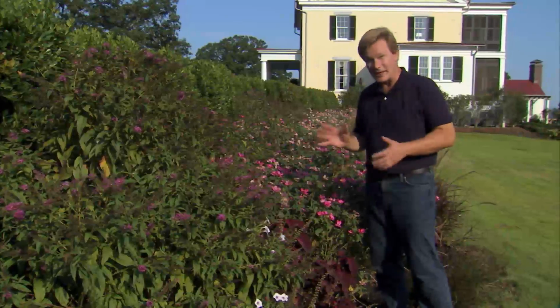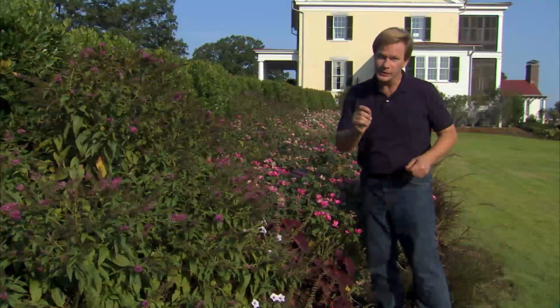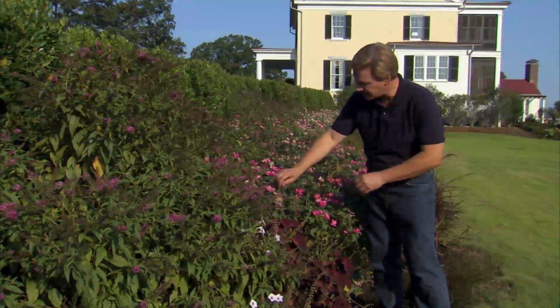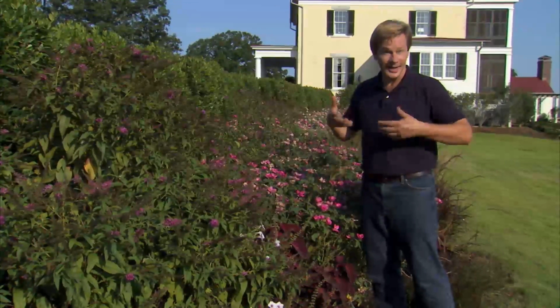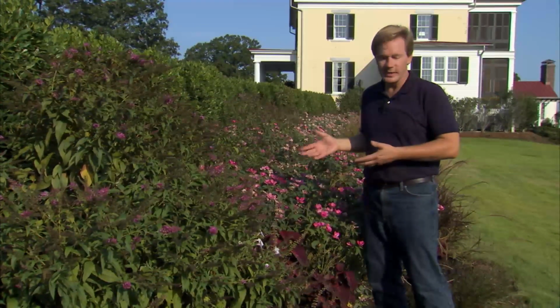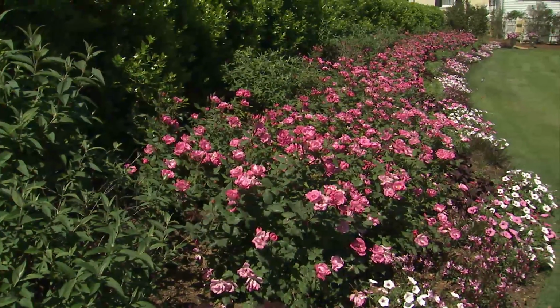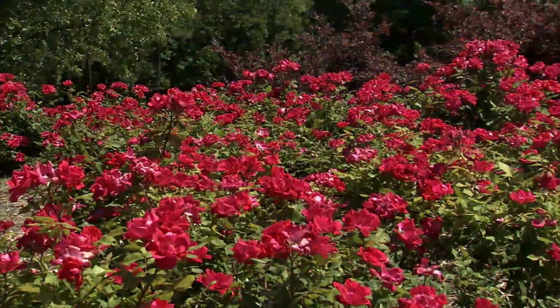This plant really does have a lot of flower power, and to boost it, I'm going to come in here and cut off about the top 6 inches, all these dead blooms, and it'll flush again. You see, this rose blooms for me from late April, early May, all the way to Thanksgiving. There's really no easier rose to have if you want roses in your garden.